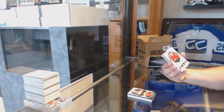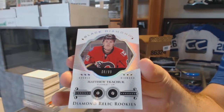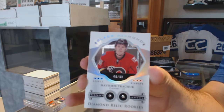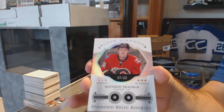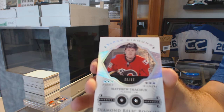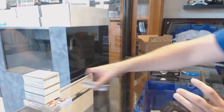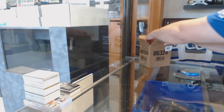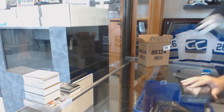We've got a double diamond to 99 for the Calgary Flames, Matthew Tkachuk. Double diamond for Calgary, Matthew Tkachuk. And then obviously with the championship rings. Oh, gold exquisite patch out of 25 and at least a top, what, 7-8 rookie? A lot better than what it could have been.